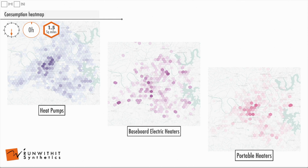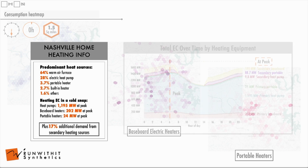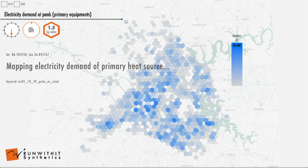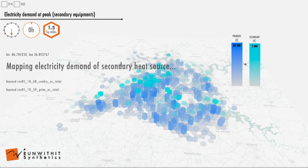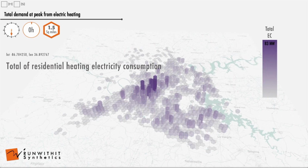When it gets colder, for example, a secondary source of heating is adding 17% demand to the primary heating load demand. Among all heating equipment, heat pumps are the most significant portion of the demand, while considerably more efficient than baseboard heaters. Here is a snapshot of the total heating demand from equipment used as the primary source of heating. 30% of households have a secondary source of heating and use it as supplementary heating when it is really cold. Primary and secondary heating demand is layered into total heating electricity demand.